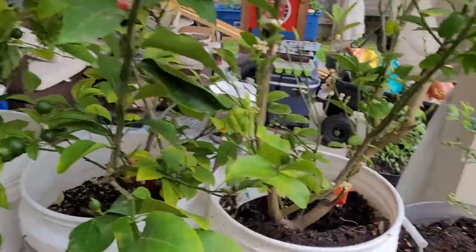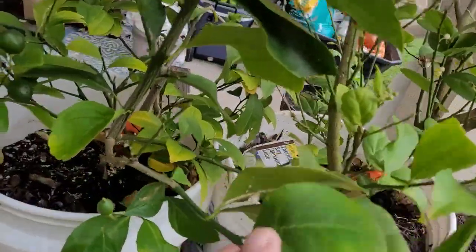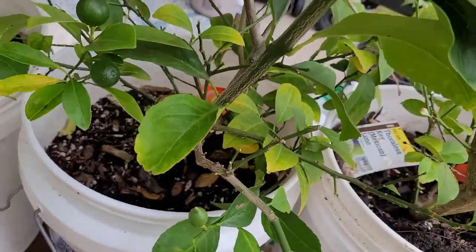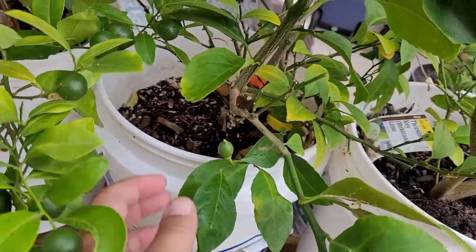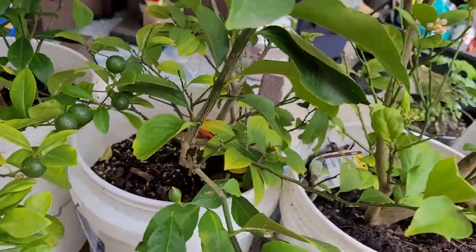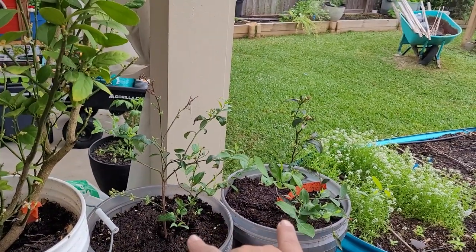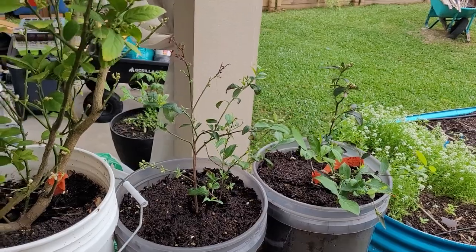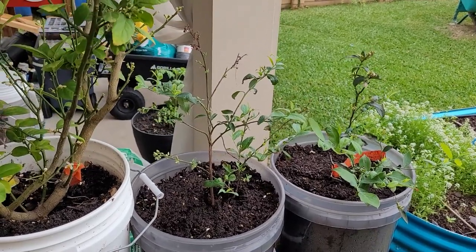But that's really it. Nothing else is real. Oh no, this one's producing. See that? Didn't even notice that. I always think everything is this calamondin. Yep, no, that's a lime. That's a lime right there. And then these are the two blueberry bushes that I just transplanted in that last video, right there. Doing really good.